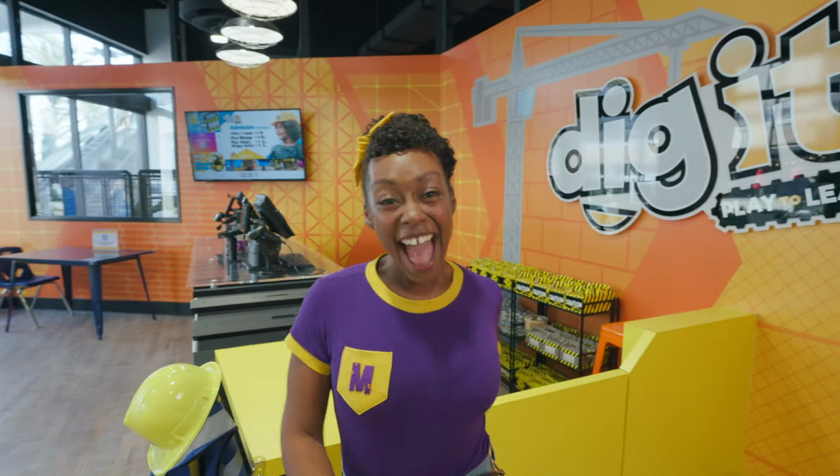Beep, beep. Hey, it's me, Meekah. And today I'm at Dig It in Torrance, California. They have so many cool construction toys here, like excavators and conveyor belts. Oh, I'm going to pretend to be a construction worker. But first things first, safety first. I'll put on my hat and my safety vest. Will you pretend to be a construction worker with me? Great, come on.